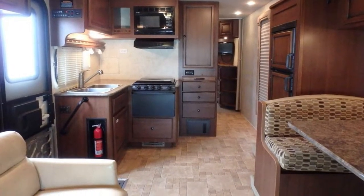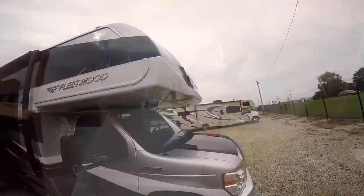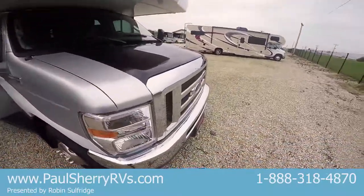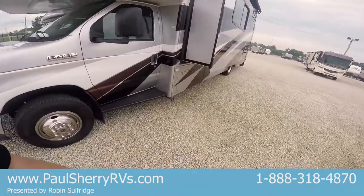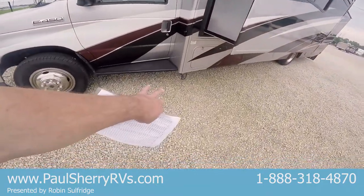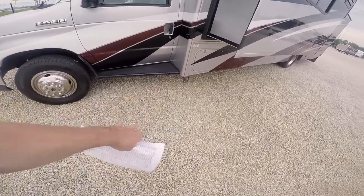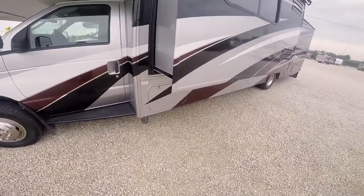Sits on an E450 chassis, great big running boards, nice big body paint on the outside of it, really nice colors. A little red, a little bit of black. Go to the side of it over here. Good looking unit, nice slide on it. A lot of workmanship. You can tell we put a little bracket around the exhaust there so you're not going to get your leg up against it and burn it. Just little things like that.